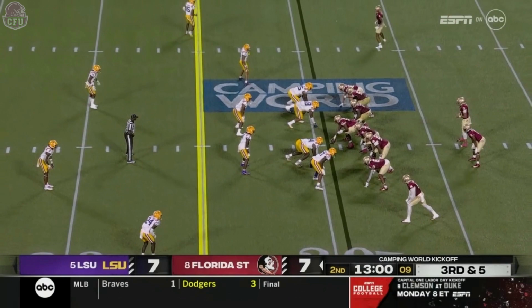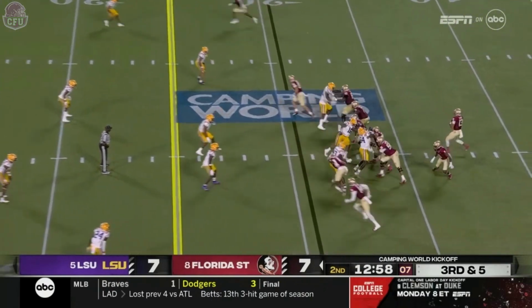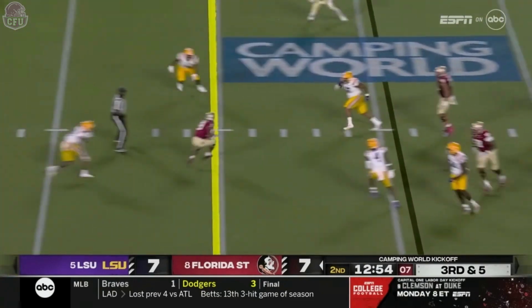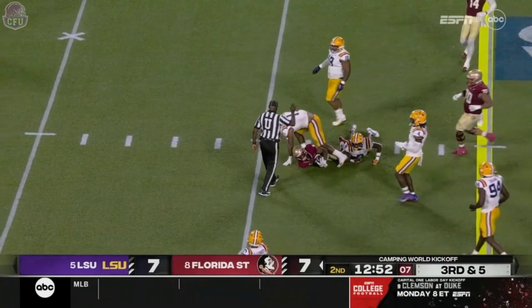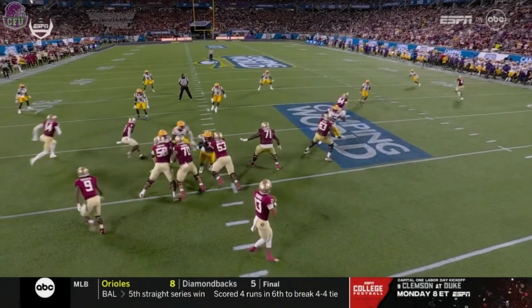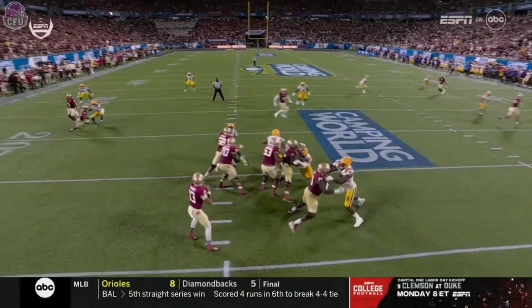3rd and 5. Coleman motions out to the right. Travis scanning, flips it up underneath, and the catch is made by Toafili. You better get after it. This offensive line does a good job, and they do such a good job, it becomes backyard football.